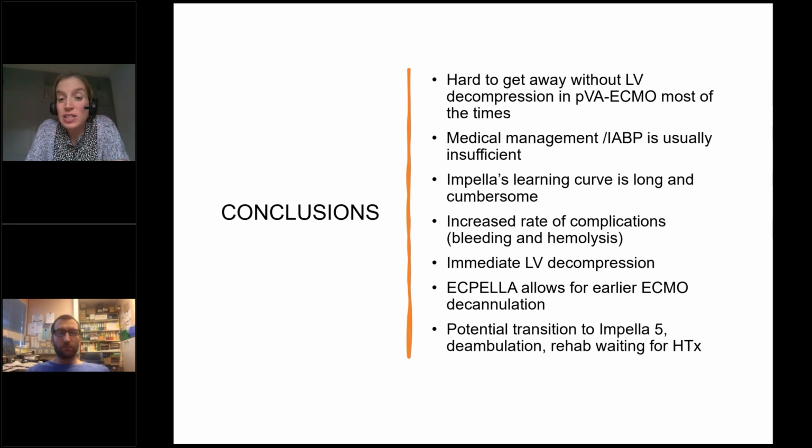So even just simple 2D imaging of the heart can help you to decide whether you need LV decompression. And that can be done by the bed space at any time.